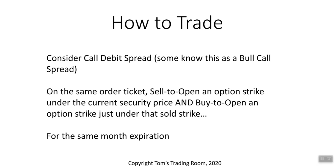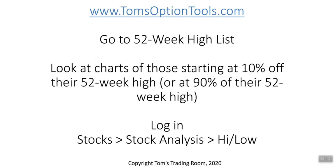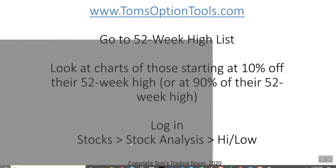Once I go to the tools and we show a situation on Visa and how to find a call debit spread to consider, I'm then going to show you how to find these. You're going to go to tomsoptiontools.com. You'll go to the 52-week high list. You're going to look at the charts of those starting at 10% off their 52-week high, or those that are at 90% of their 52-week high. And to do that, you'll log in, you'll go to stocks analysis, and click on the high-low line item. And I'll do that for you. But first, let's get to the tools, shall we?